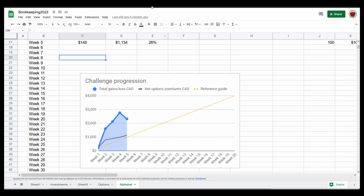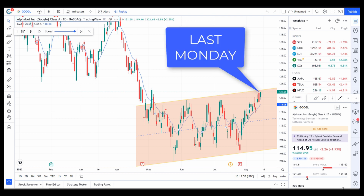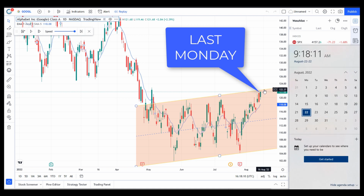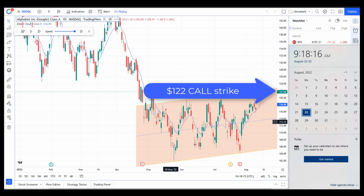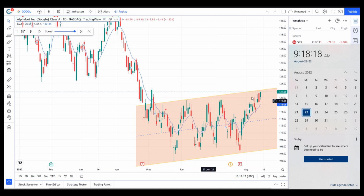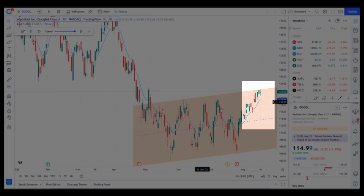So I'll explain what I plan to do this week for Google using TradingView here. Last week, which was over here on August the 15th, was a Monday. The reason I sold a call option at the $122 strike is because I thought Google was going to drop, since it was very close to the upper bound of this channel. With a measured move down, I calculated the lowest price Google might fall to would be 114. And then this is what happened last week if I played this.